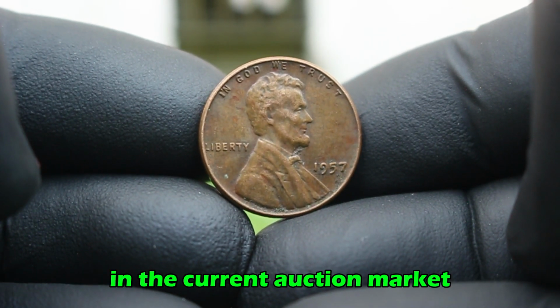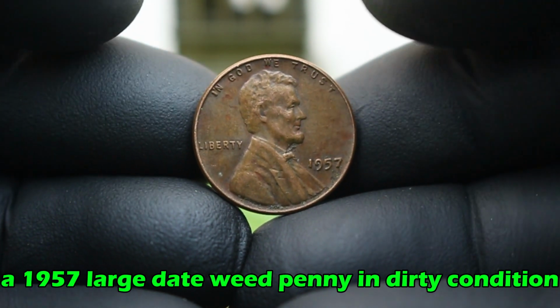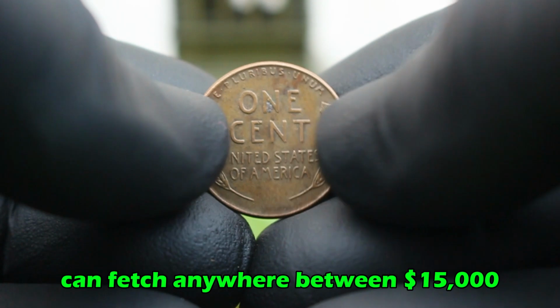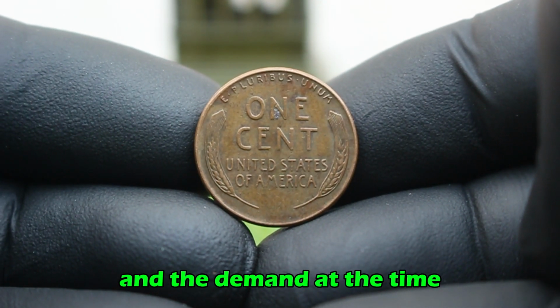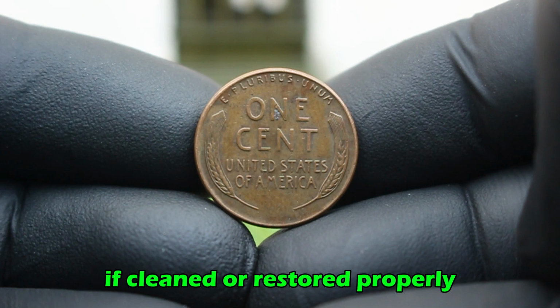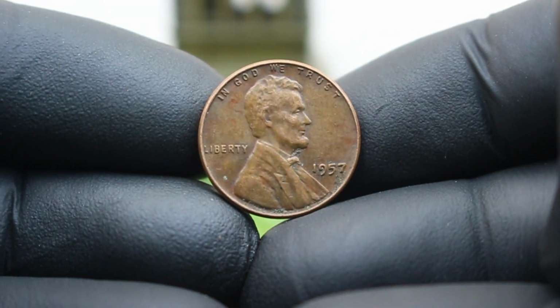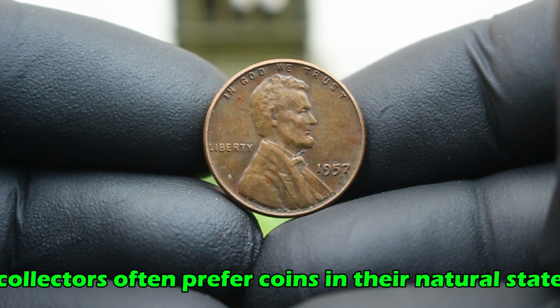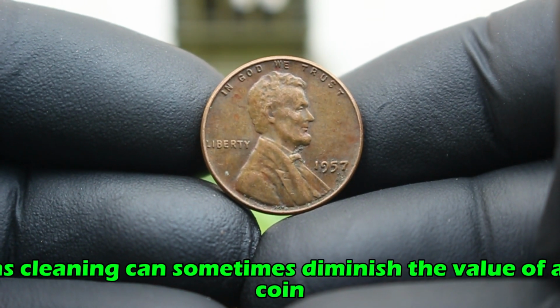In the current auction market, a 1957 large date wheat penny in dirty condition can fetch up to $15,000 depending on the extent of wear and the demand at the time. If cleaned or restored properly, the value of such a coin could rise substantially. However, collectors often prefer coins in their natural state, as cleaning can sometimes diminish the value of a coin by altering its patina.